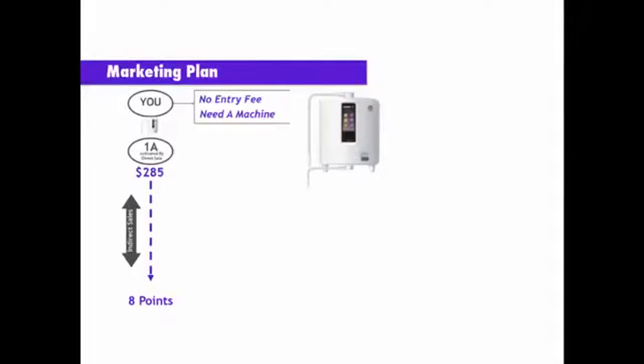What will happen is I'll make a check for $280, but you will also make a check for $285. Now let's say that John goes and sells a machine to Susan. Now John will make $285, I'll make $285, and you'll also make $285, which is unlike anything that you've probably ever seen. And this continues down 8 points.